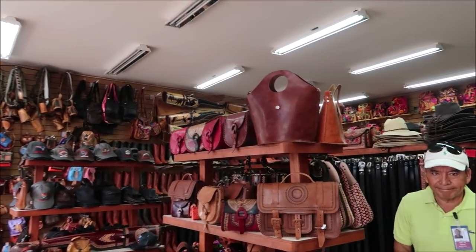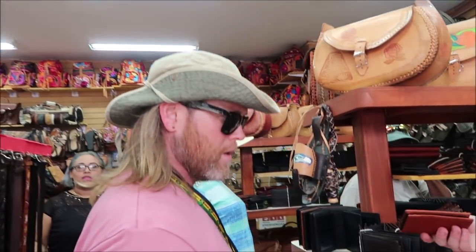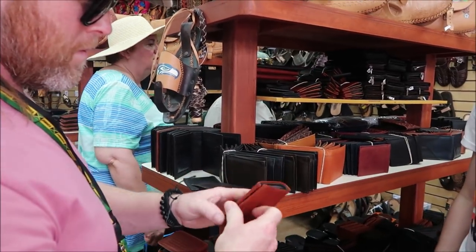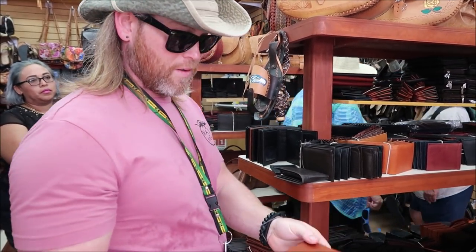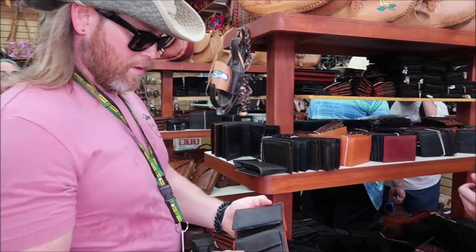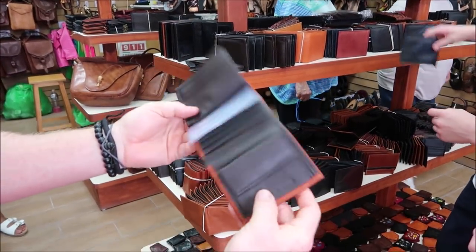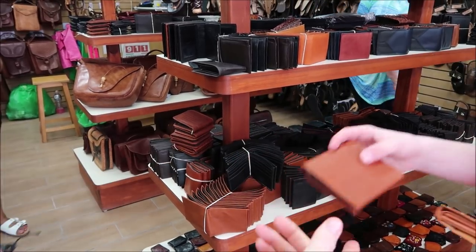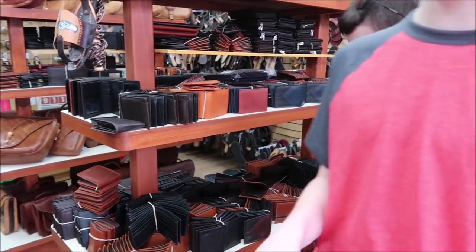25. Mmm, all this leather smells so good. Check that one out. I like this one. It's a weird one. It holds a lot of cards. I mean, a lot of cards. I don't need one though. I got a good one. Yeah, Dad's got a good one. That's what I wanted to see.